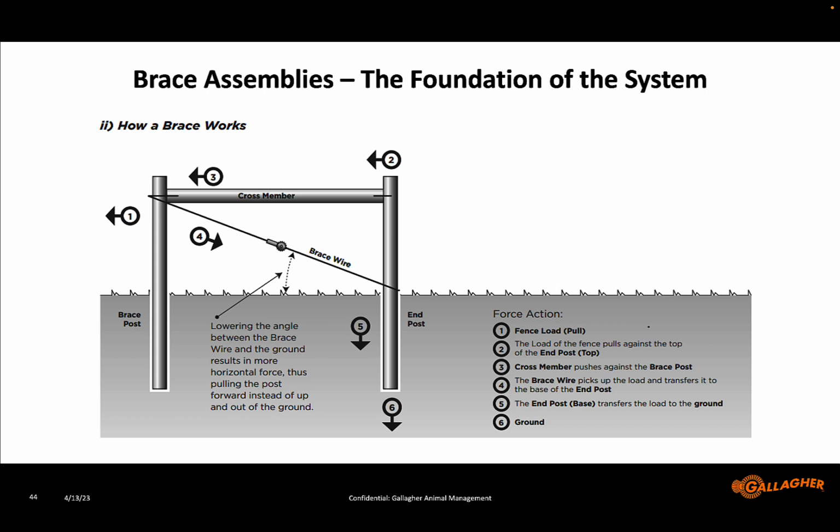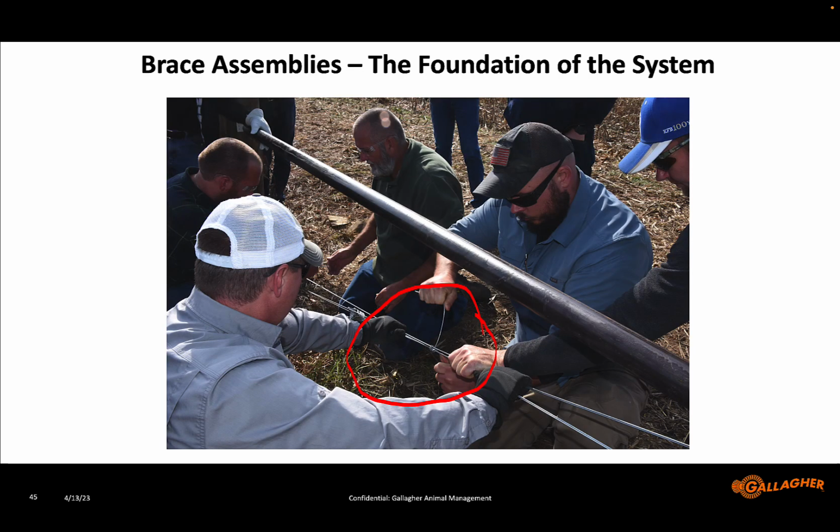Is this in the publication, Eric, that you all handed out? Okay, this is a great example of exactly why we do what we're going to do in the field, because we're going to build a brace that may not look like every other brace you've seen driving up and down the road, but there is reason behind it, and there's definitely some physics and science behind it.